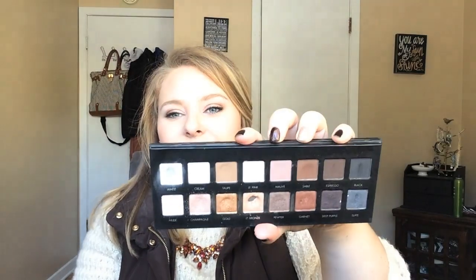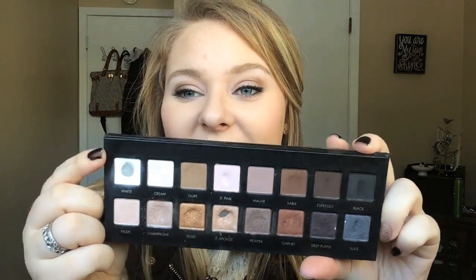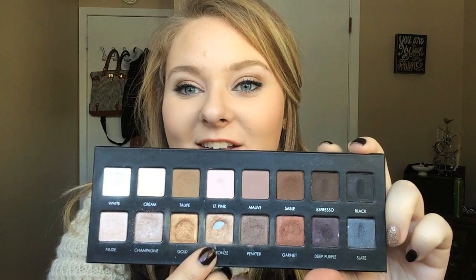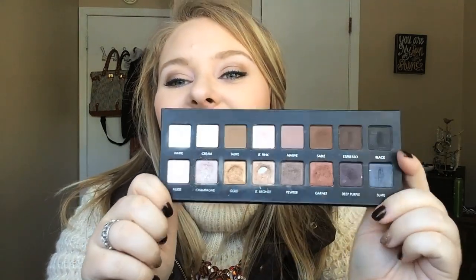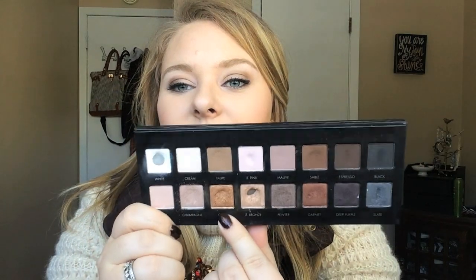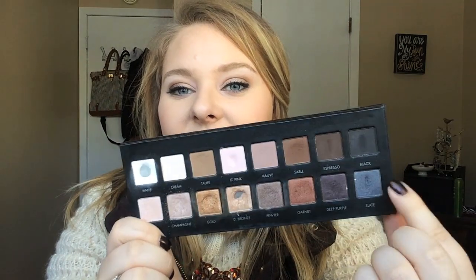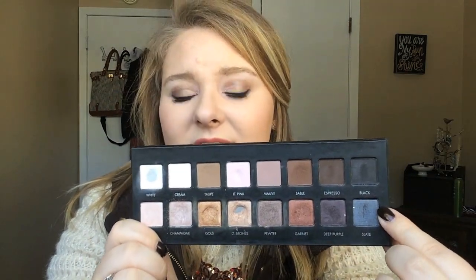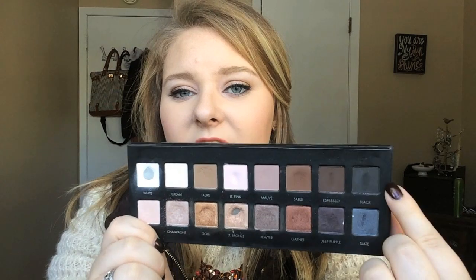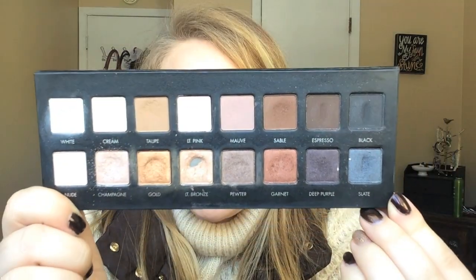So 1 month, one whole month got me here. I have pan on 2 shades. I pan on white and pan on light bronze here. Yay! So I'm really excited. I also have some dips here. I have a good dip going in gold. Working on champagne. Champagne is not my favorite shade. And then down here, I use slate on my lower lash line, and there's a good dip there. And then black and brown I've been using to set my liner. So I'll just let you look there.